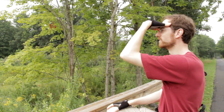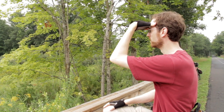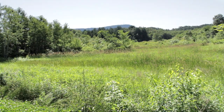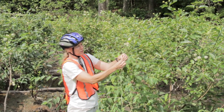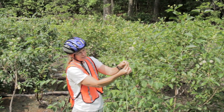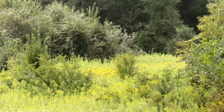Open marsh and then some shrub swamp. Probably again more, looks like from here, more dogwood, silky dogwood. And it's silky because if you take the leaf and bend it and pull, you get these silky threads.